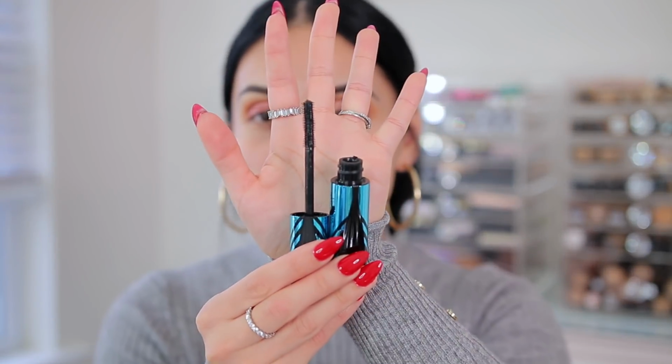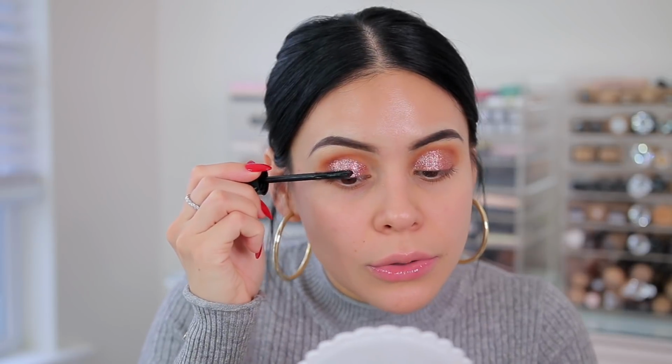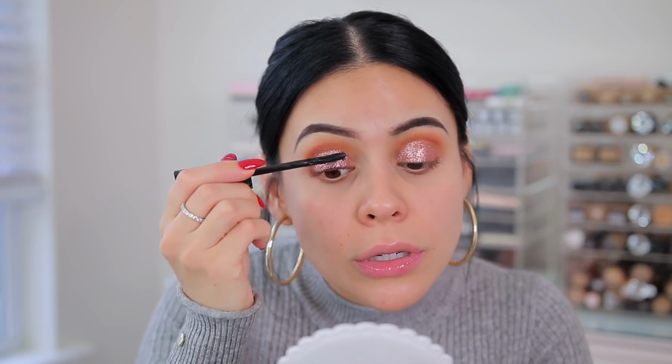So we'll see. I actually really like CoverGirl mascaras. I have other favorites. I don't use them as much as I used to, but when I was in high school, CoverGirl Lash Blast, the Clump Crusher, I think it was called, was one of my favorites. But this is what the wand looks like. It's kind of a rubberized wand, which I feel like CoverGirl is kind of known for. So I'm just gonna do a little coat.